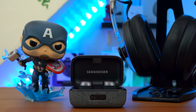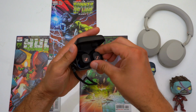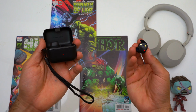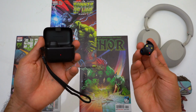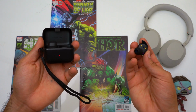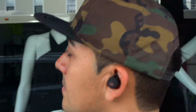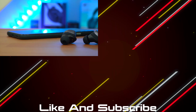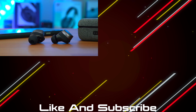And finally, there are the Sennheiser Sport. The Sport are basically a reskinned version of the base CXs, except they have those larger earphones and larger case to accommodate those earphones, and they also come included with open ear tips so they can let in ambient noise if you want. But personally for me, even though they're not perfect, the Momentum 3s are currently my favorite earbuds to use.